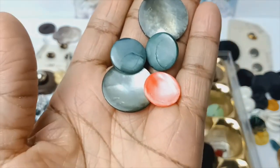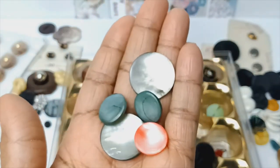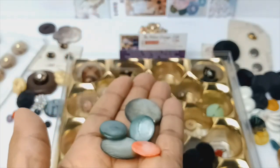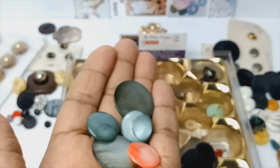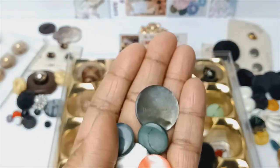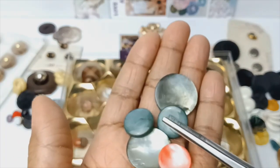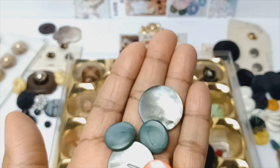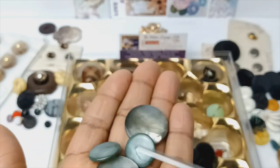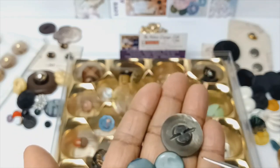Here I have five gorgeous buttons, and I don't know if my camera work is doing this justice, so I will slowly rotate them, but they're amazing. This is sort of like an aqua blue, the medium one. And these are from abalone, so they of course have a lot of different colors and variations in them, and you can flip it over.